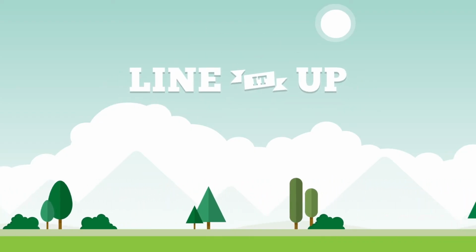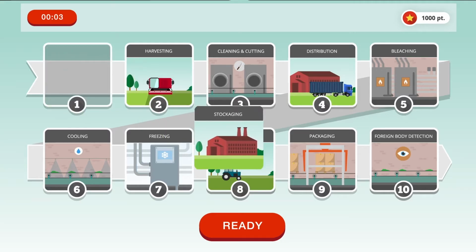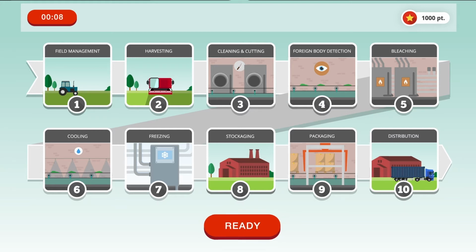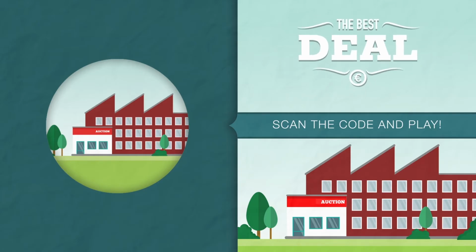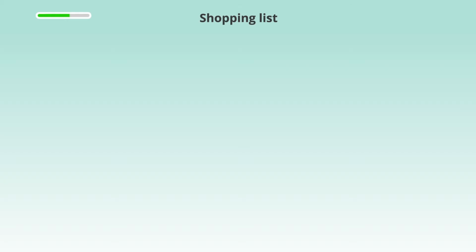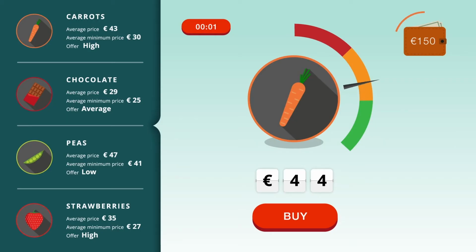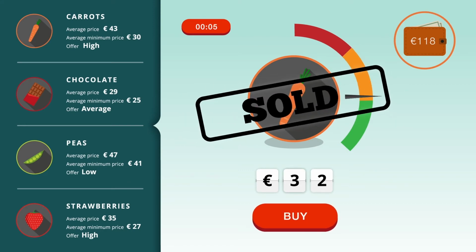In this game, you drag the production processes and place them in the right order. Is everything at the right place? Press the ready button. To the auction. Check the shopping list. Buy when the prices are low, but make sure others are not faster. This game is the most fun with a group. Tip: keep an eye on your budget.